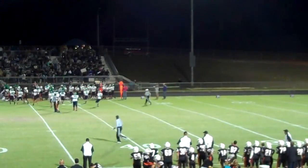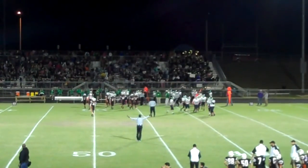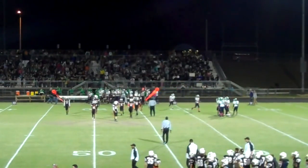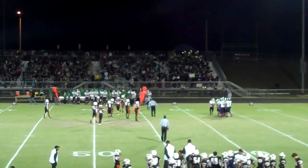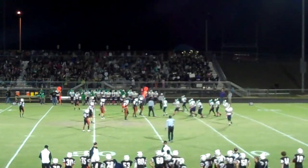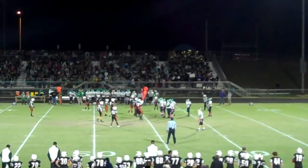up. Number 12 on the carry, and it's good for a Gator first down. That's number 12, Zyatavius Gregory. First down at 10, ball at the 45-yard line.